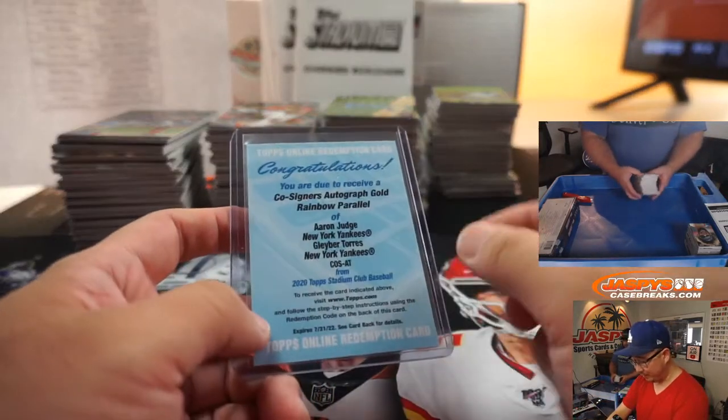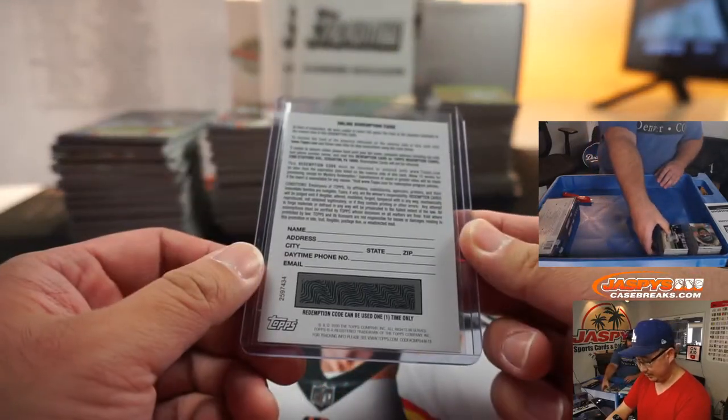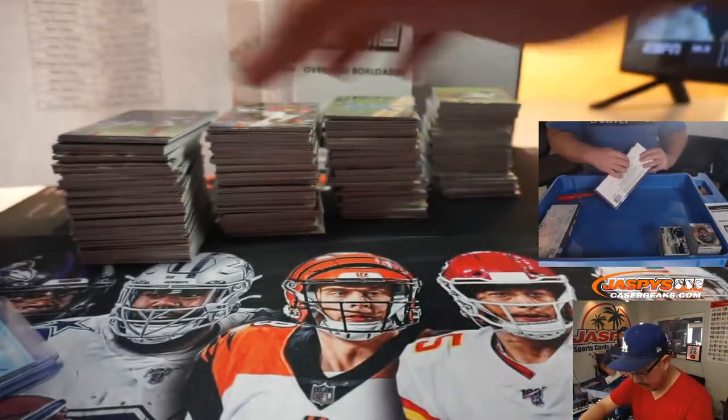I don't have to mark up the redemption with the team. The teams are there in the center already. There you go. That's pretty nice.